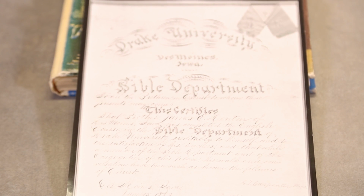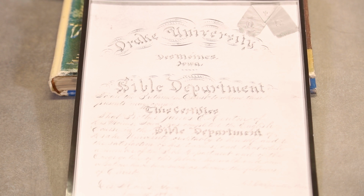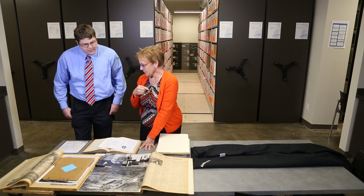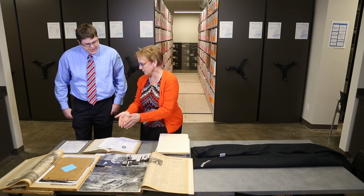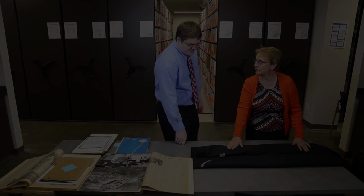But the interesting thing about this diploma is that because it was on sheepskin, it had never been signed by an official. So when Jewett started signing all the diplomas and found out that this sheepskin had been unsigned, arrangements were made so that George Jewett could actually sign the very first diploma. So this is the creme de la creme.